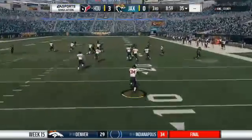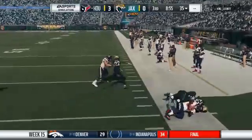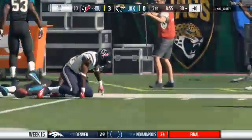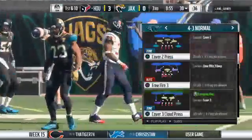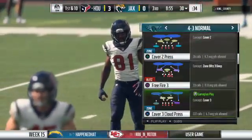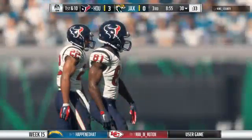This will be taken in at the 1. And a nice return sets him up pretty good here at the 30-yard line. Heading out is the Texans offense as they get set to take over here. They have the lead. Now they'll be looking for some separation here as we begin the 3rd quarter.